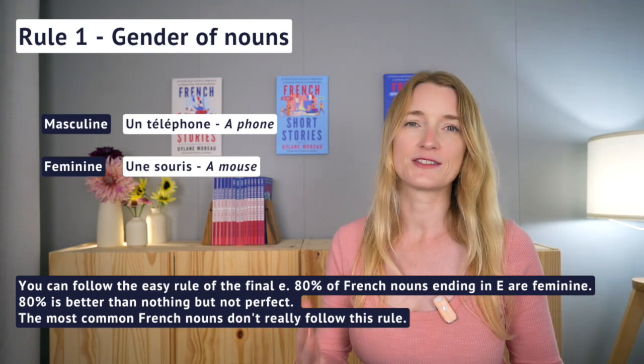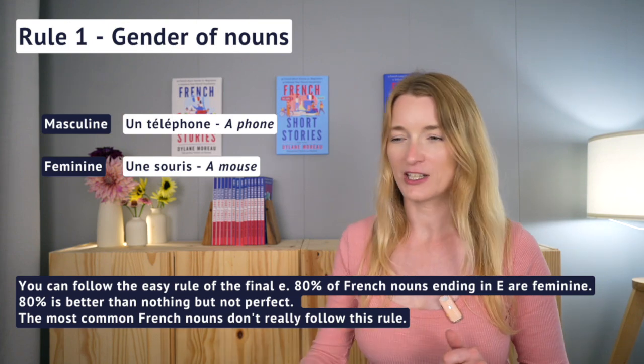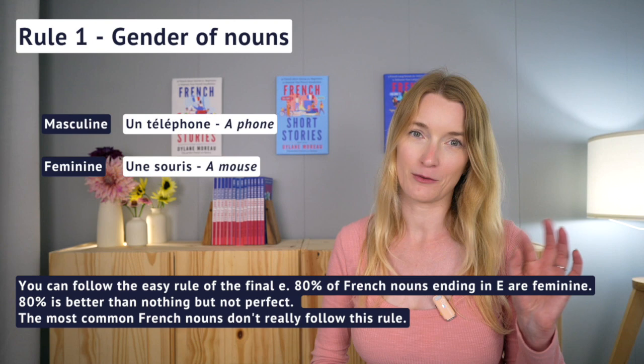So make sure to always study the gender of the noun when you learn vocabulary. Learn it at the same time and you only have to learn it once.